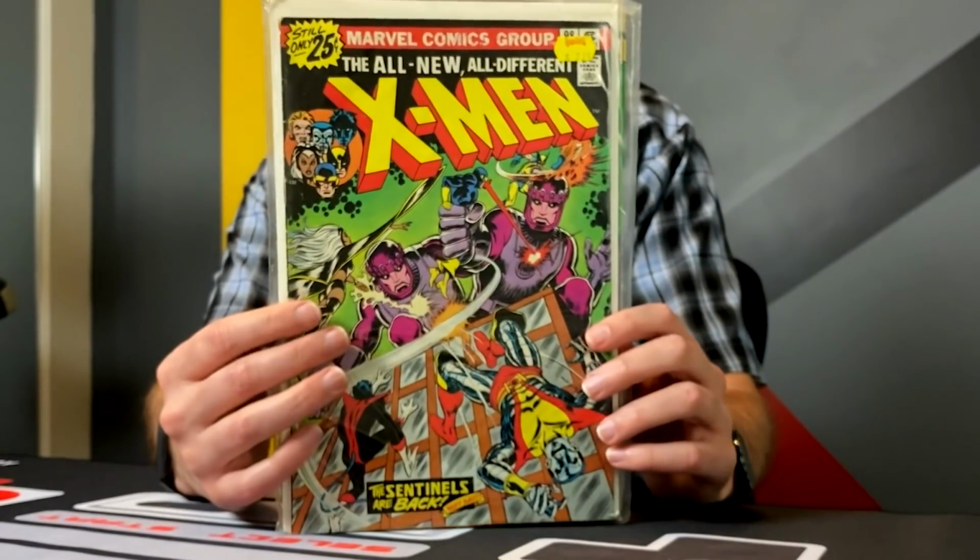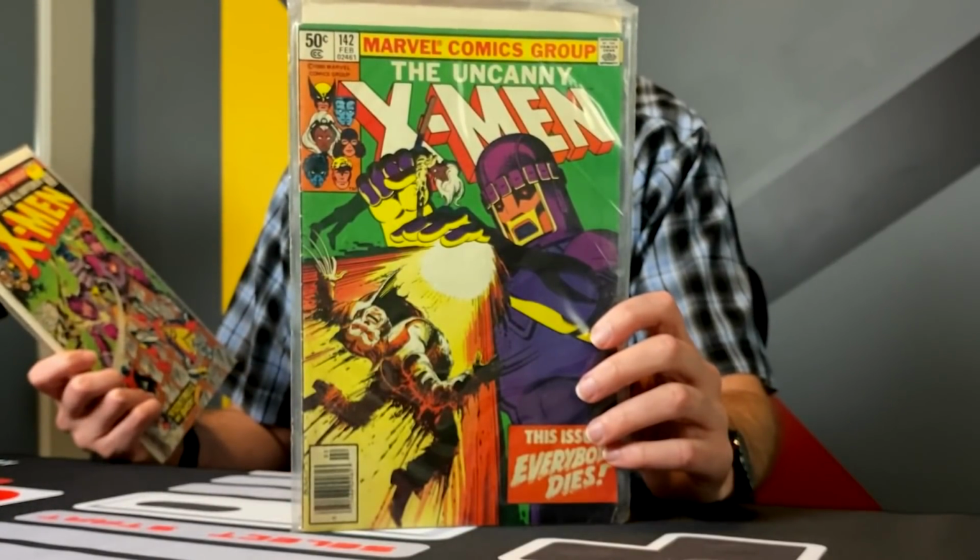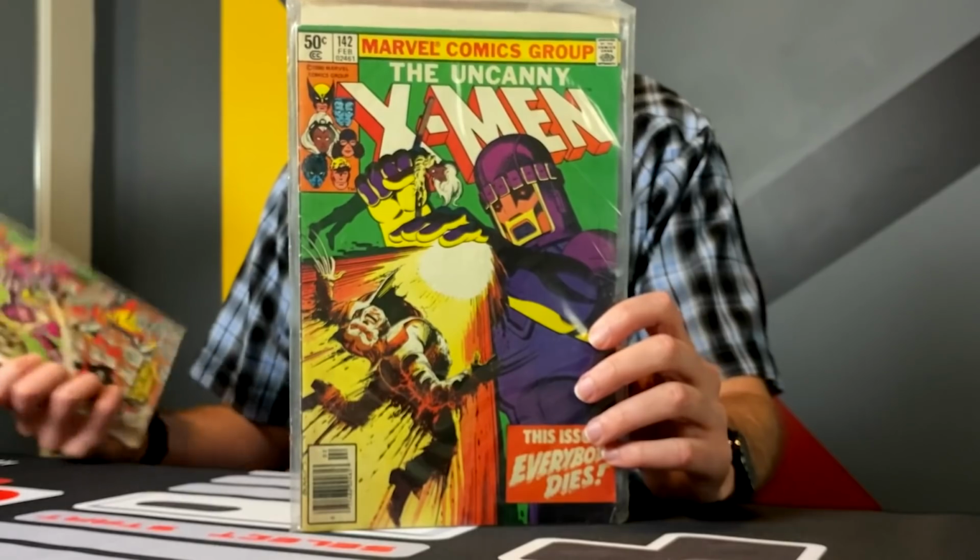These are just kind of fun X-Men comic books that I enjoy having. I just love the cover art here. Sentinel stuff I really like. This is part of the Days of Future Past storyline, this one. I just think they're fun. I like flipping through those comic books.